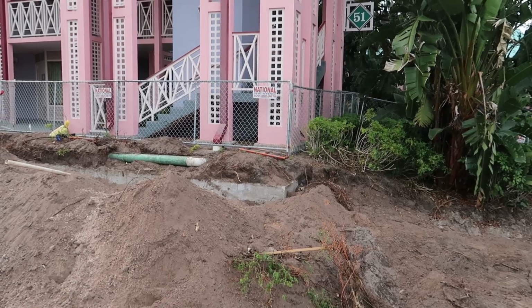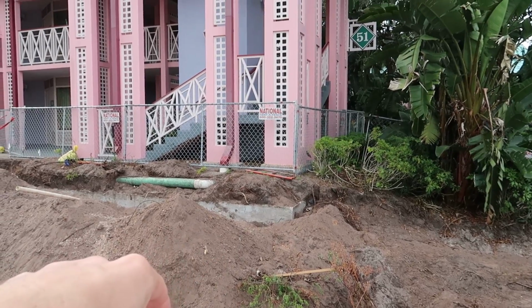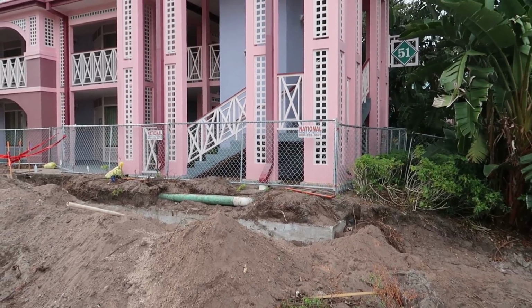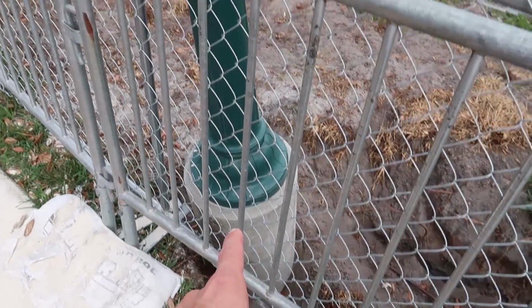I'll be honest, having that much of the footer exposed does not seem like a good idea to me. A good hard rain can cause some undermining of that and just a little bit of cracking going on in here. Not gonna make anything fall down or anything like that, but it's definitely a maintenance nightmare. There's a shoe back there. Wonder if that has something to do with the construction that's going on. I think they're adding in the electric and stuff like that for these lights.